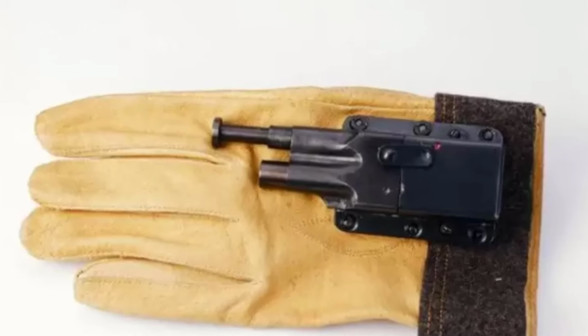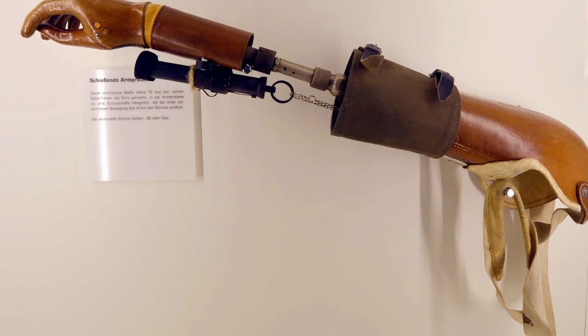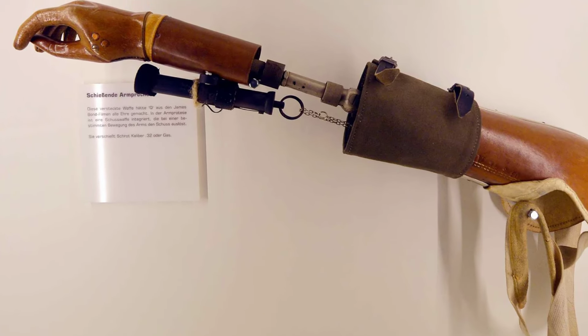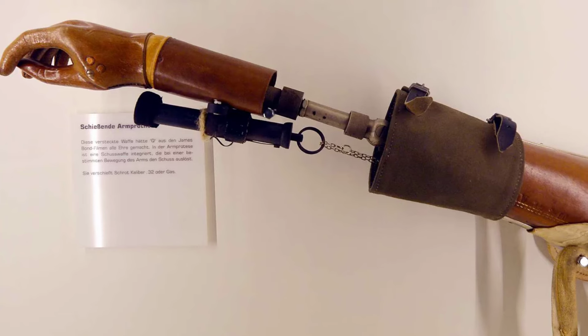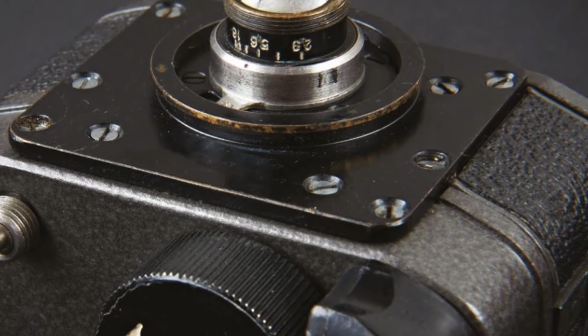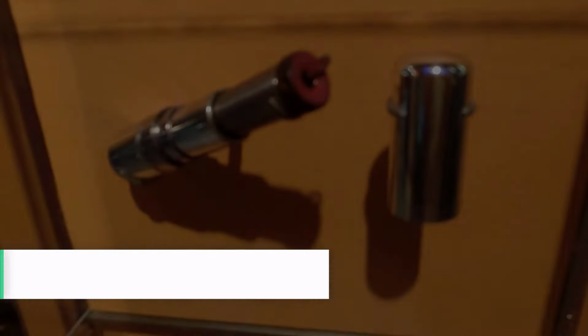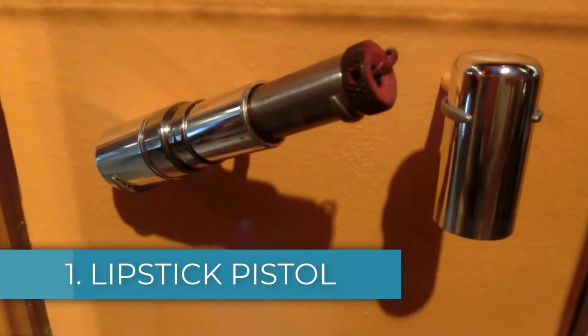Intelligence agencies like the CIA and KGB employed these deadly devices to infiltrate enemy territories and eliminate threats silently. Spy gadgets ranged from hidden cameras to poison-tipped darts, showcasing the ingenuity of Cold War espionage. Let's have a look at them. Number 1. The lipstick pistol, Kiss of Death.